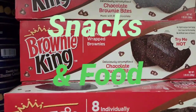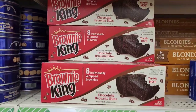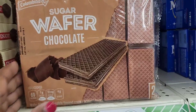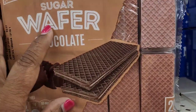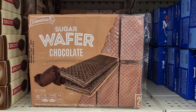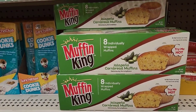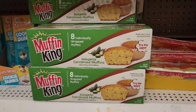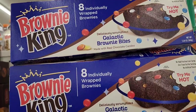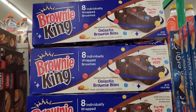Brownie King, 8 individually wrapped chocolate brownies, and those look delicious as well. Have the Columbina sugar wafer chocolate wafers, and there are 20 packages in there as well. Have the Muffin King, 8 individually wrapped muffins, jalapeno cornbread muffins. What? These Brownie King, 8 individually wrapped brownies, and these are the Galactic Brownie Bites. They look amazing.